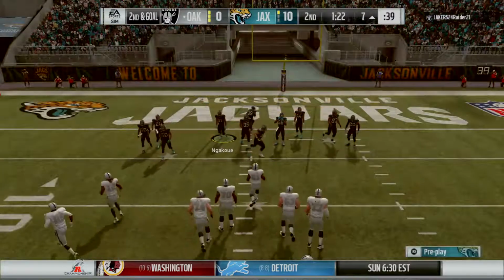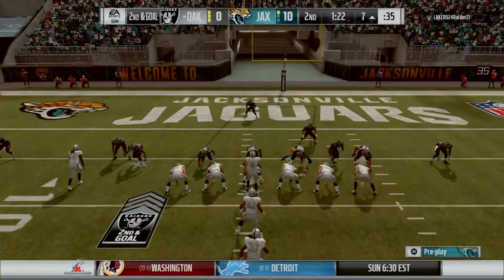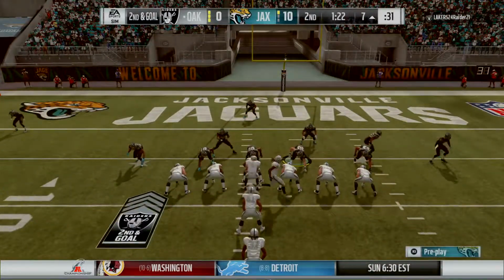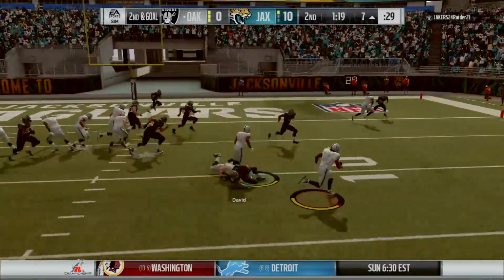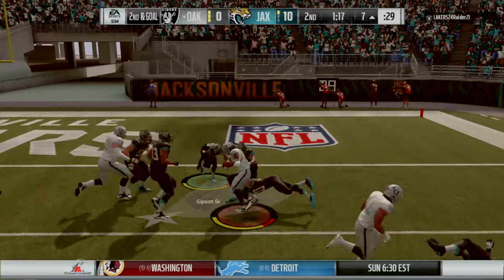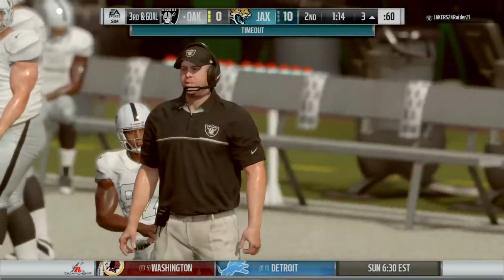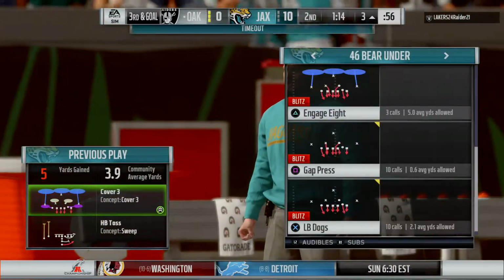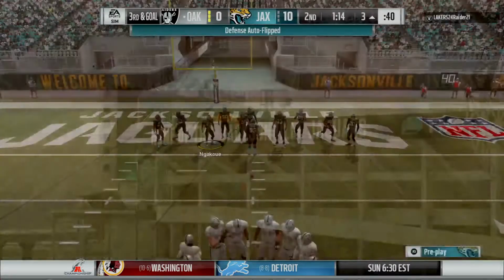Now from the 7, here's 2nd and goal. He's going to get it running right. And he maneuvers his way down to the 3-yard line. And now we're going to get a timeout here called by the defense as they'll talk it over here before what will be an important 3rd down.